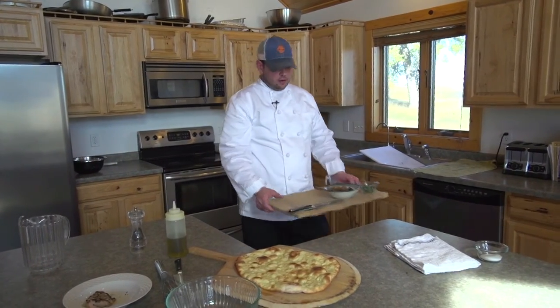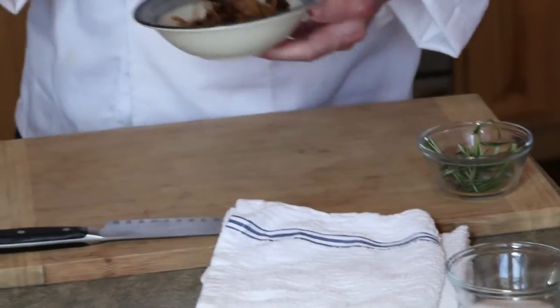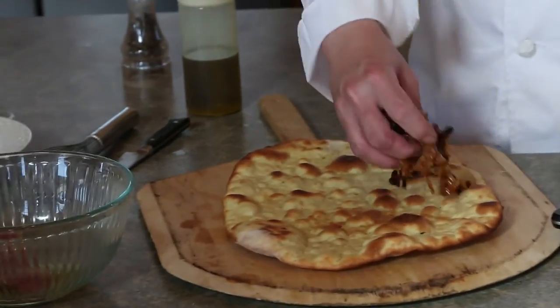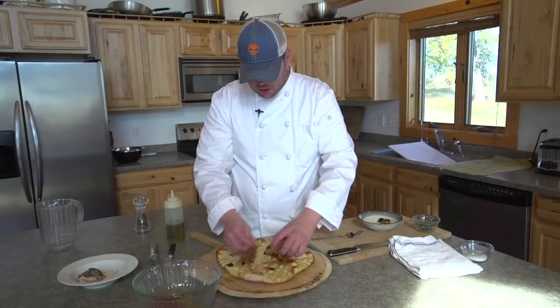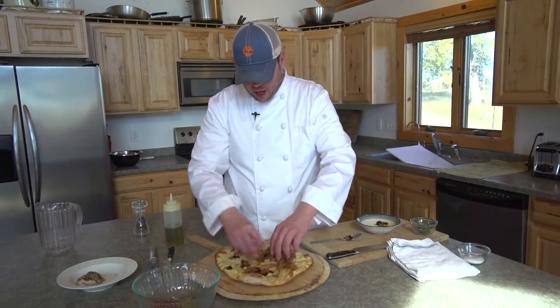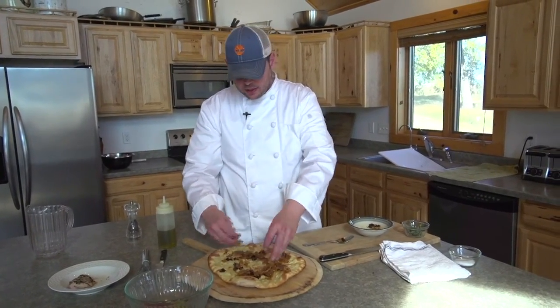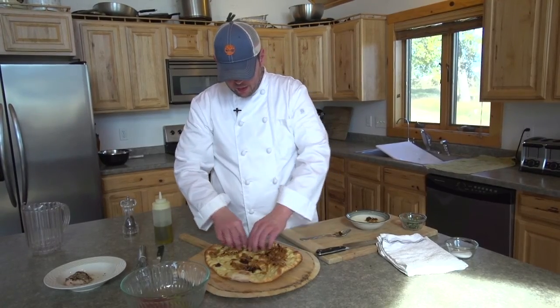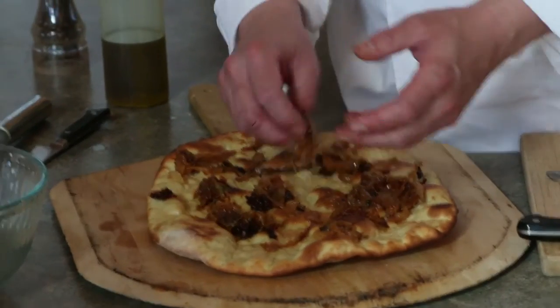So what I have here are some onions and sun-dried tomatoes that I caramelized. We're just going to put this right on a piece of flatbread. Now, you can use any kind of flatbread. You can make your own. I made this. But most stores carry flatbreads. You can just buy it right from the store. Lavash works really well for this.